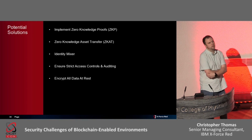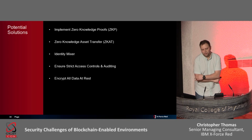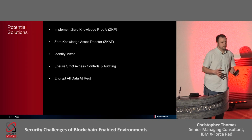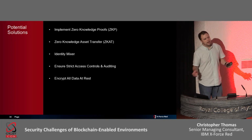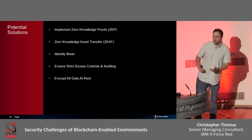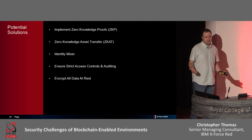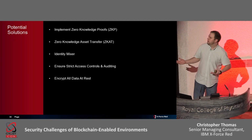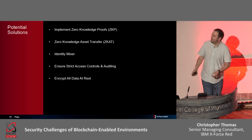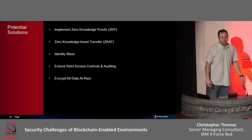So what are some potential solutions, especially with privacy of data on the chain? We've discussed zero-knowledge proofs. A new concept that's come out, especially on the enterprise network side of things, is zero-knowledge asset transfer. Essentially, that allows you to transfer assets or information between parties in an anonymous fashion. Then there's identity mixing. Again, this is more of an anonymity feature, where the blockchain has a membership service provider, but if you wanted an anonymous aspect to it, for some sensitive reason, then it allows you to obfuscate or abstract that identity. And then the other two are your standard stuff: ensure all data is always encrypted at rest, and you have strict access controls and auditing.